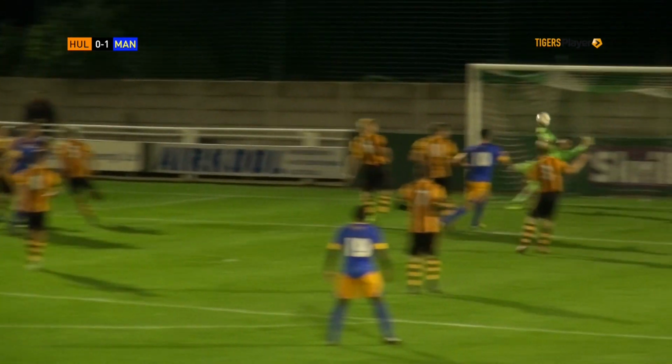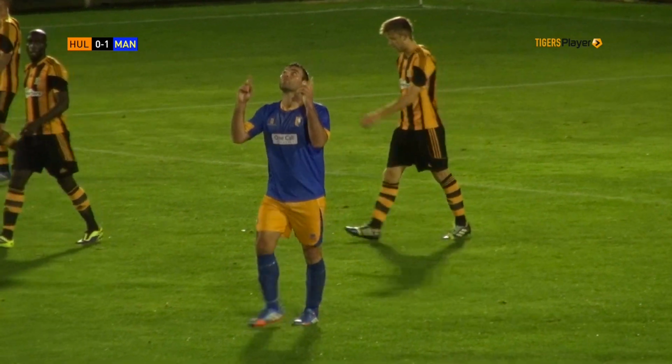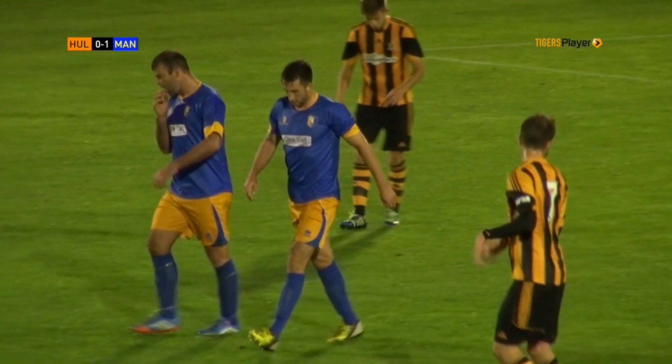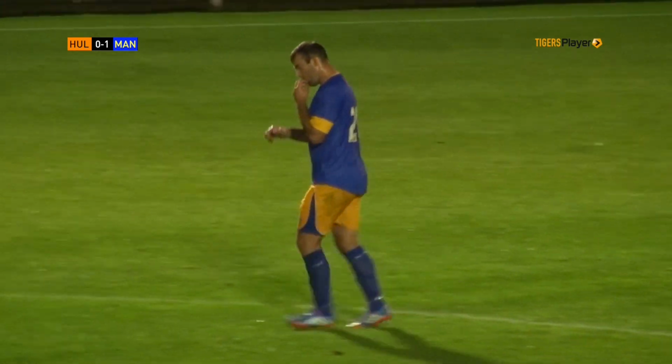I think it was big John McComb who came up from the back, and there was a decent delivery into the area. Everything goes quiet here. Some shock around the stadium. We weren't expecting that necessarily. City had started quite well, but it was a good header. Absolutely no chance for the goalkeeper. Headed back across the face of goal and into that far corner.